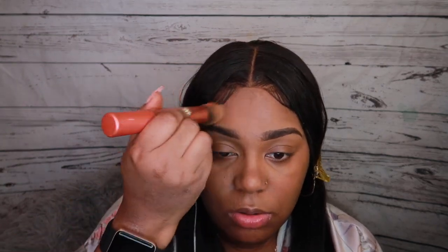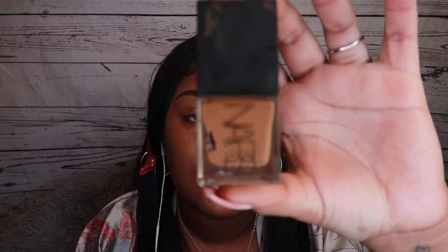I stipple my makeup in first into my skin, making sure it's pressed in first, and then blend it out. Because you don't want to put the foundation on your face and then just start blending it out because it's like you're wiping the makeup away. Does that make sense? I'm going to be using this Nars Radiant Longwear Foundation in Macau.